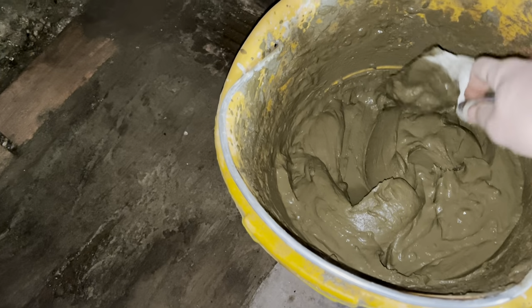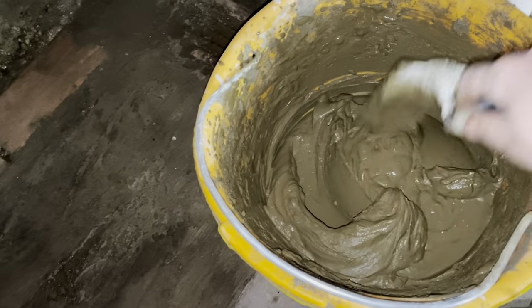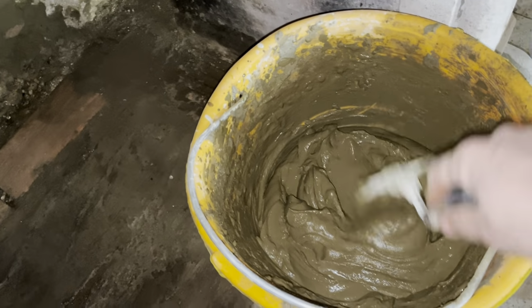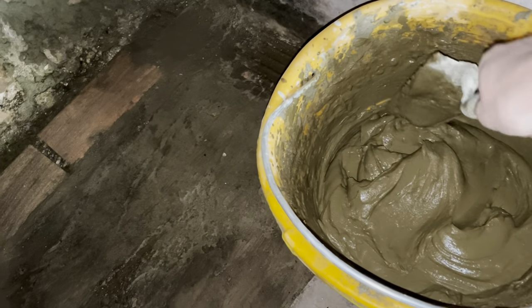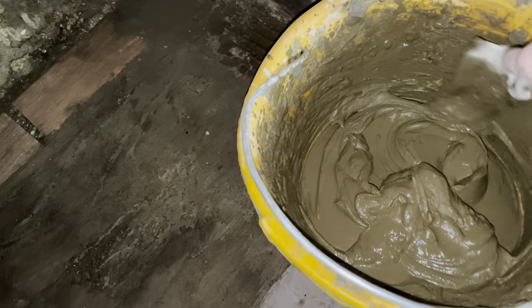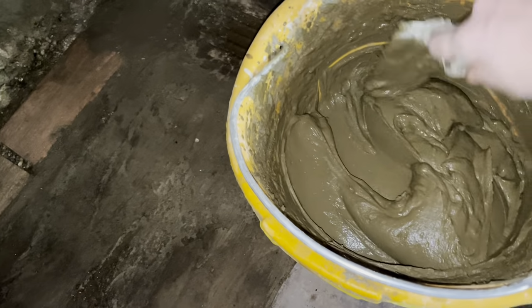The cement has one texture, then the other stuff I used to fill the holes, cement with lime and sand, was a different texture, like whipped cream, and this one is like chocolate actually. So I think today, instead of whipped cream, we'll be using chocolate mousse for laying those lovely tiles. Let's start. I will place you inside of the fireplace like that.